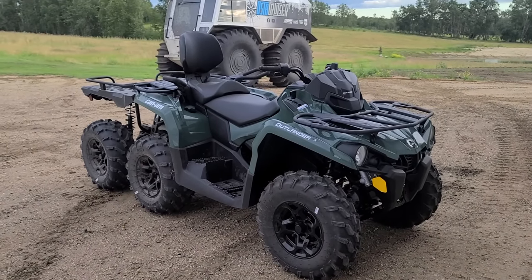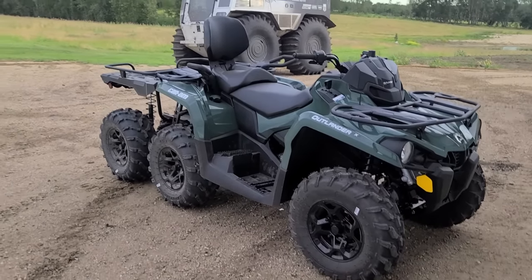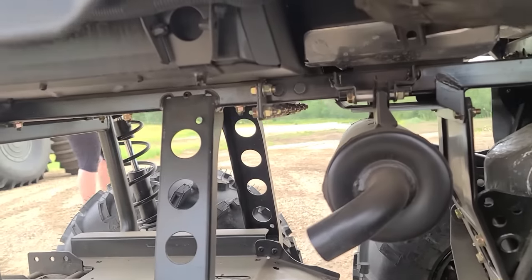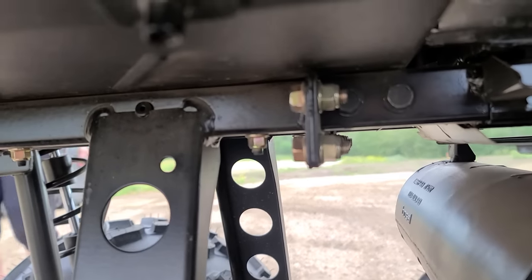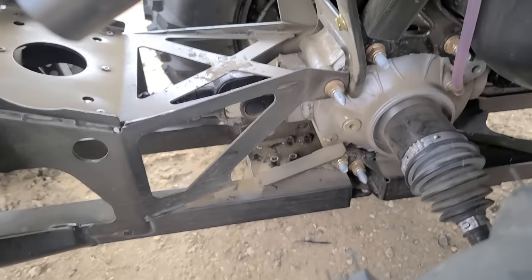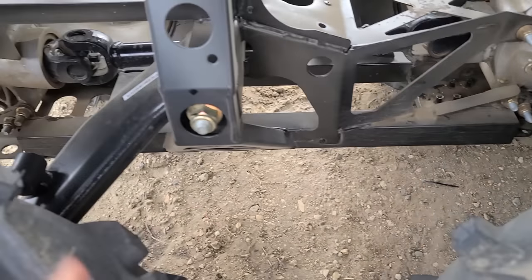But first impressions is it is a freaking blast. I am pretty sure they did exactly what they do with the Defenders. I'm pretty sure the old frame starts there and they just bolt on the back subframe down there too. I'm pretty sure that this back subframe just bolts on.